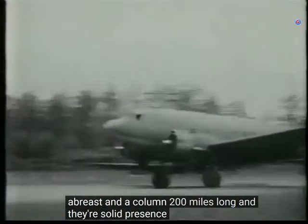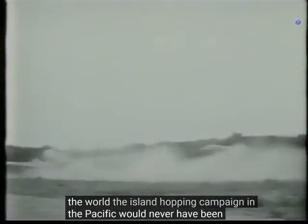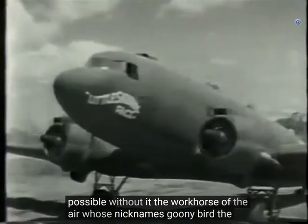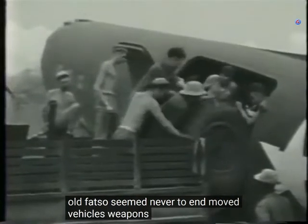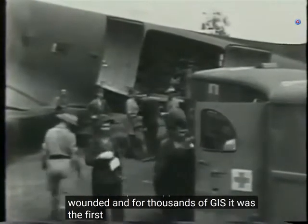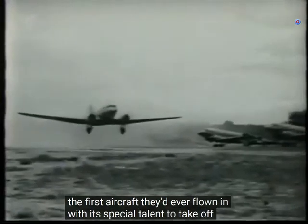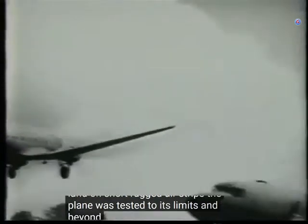And their solid presence was felt around the world. The island-hopping campaign in the Pacific would never have been possible without it. The workhorse of the air, whose nicknames Goonie Bird, the Doug, Old Fatso seemed never to end, moved vehicles, weapons, supplies. It rescued the wounded, and for thousands of GIs, it was the first aircraft they'd ever flown in. With its special talent to take off and land on short, rugged airstrips, the plane was tested to its limits and beyond.